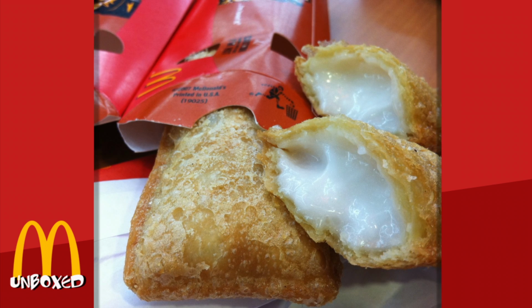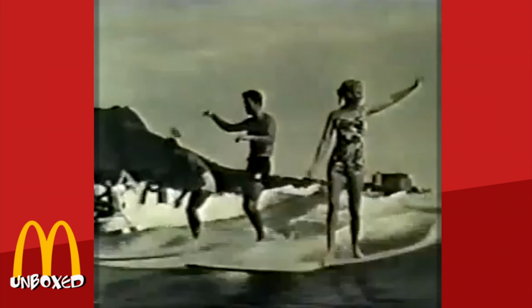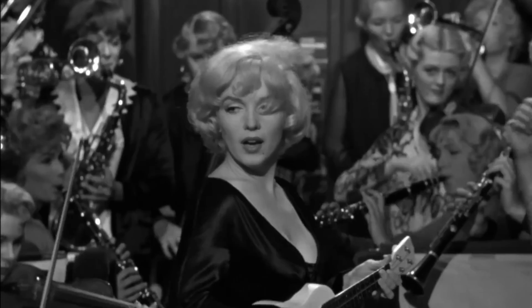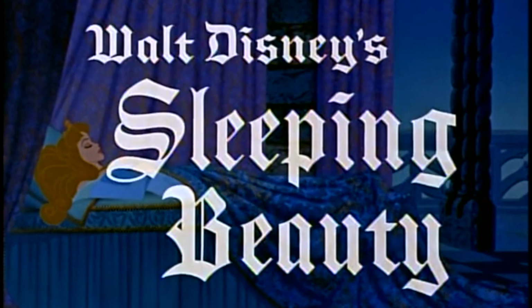Hawaii became the 50th state in 1959, but that wasn't the only exciting thing to happen that year. Music icons Flava Flav and Weird Al Yankovic were both born in '59. Some amazing movies were released as well, including Ben-Hur, Some Like It Hot, North by Northwest, and Walt Disney's 16th full-length animated film, Sleeping Beauty.